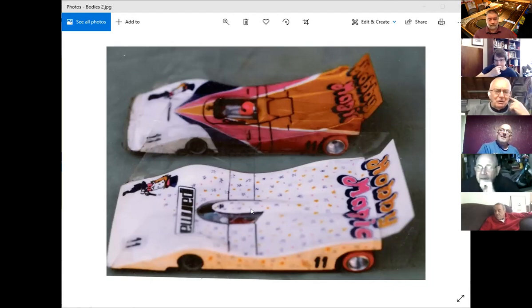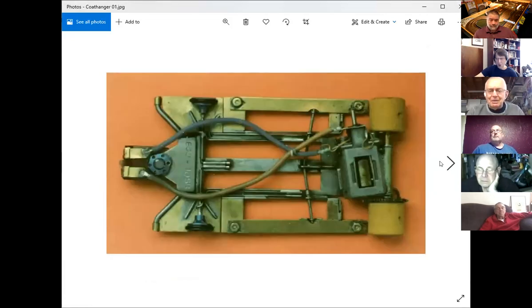Silhouettes of real cars. The white one in front was supposed to be a 917 Porsche. The rear one was supposed to be a 312 Ferrari. Both of them had extended noses, flattened out of scale. And then we put these wings on the side and big spoilers on the back. And then underneath them, we drove things like this.